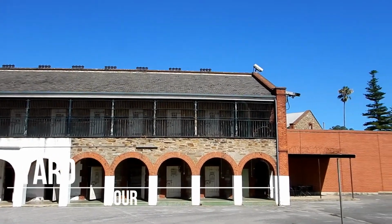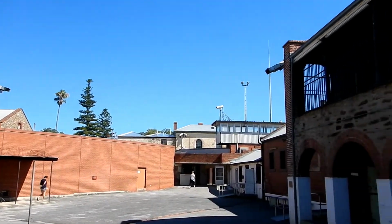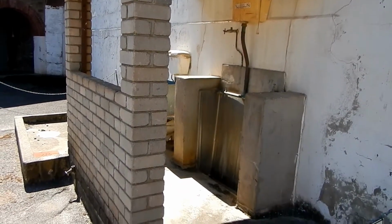Yard 4 consisted of 2-storey cell blocks, which housed male prisoners. The last 3 cells in the block on the right facing into the yard were the condemned cells. Those under sentence of death were placed in here for the night. There was another area in the laneway where they would spend time during the day.